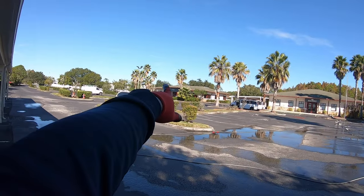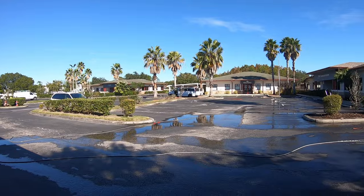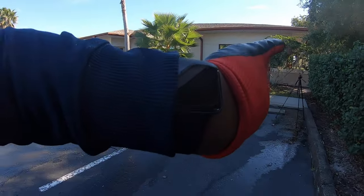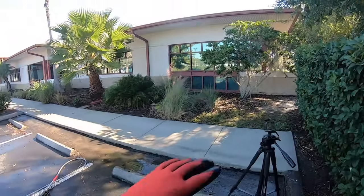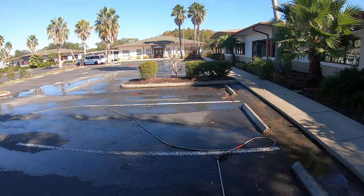And EJ is working over there. He's doing that section over there in front of that building. Everything's coming along real nice. Right now it is 10:30. We started about an hour ago, so we got the gutters done and a good bulk of this area done.